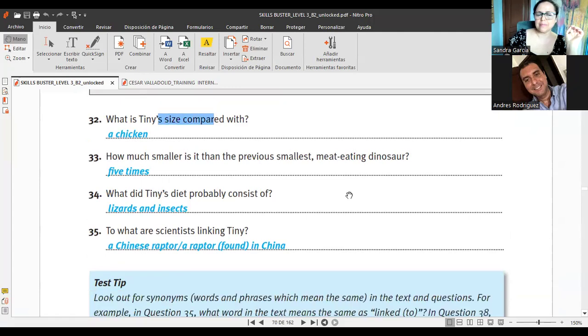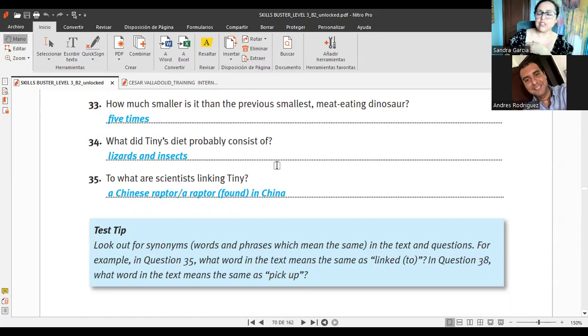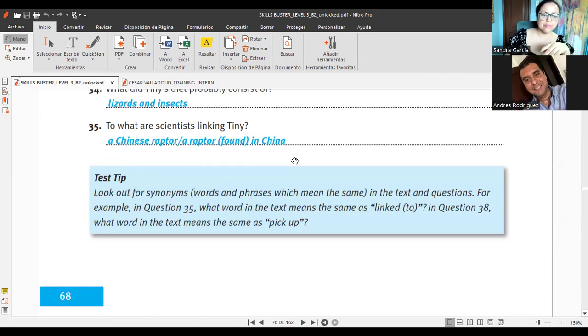5 times. Yes, but 5 times. I put 5 times smaller. Like what do you mean smaller? 5 times. Okay, smaller is with lower case. Well, 5 times is very well. 5 times. Lizards and insects. Yeah. I put it upside down. Insects and lizards. It's correct.